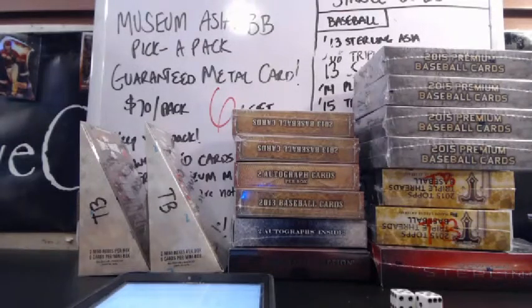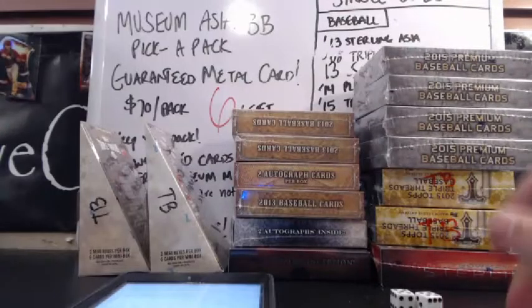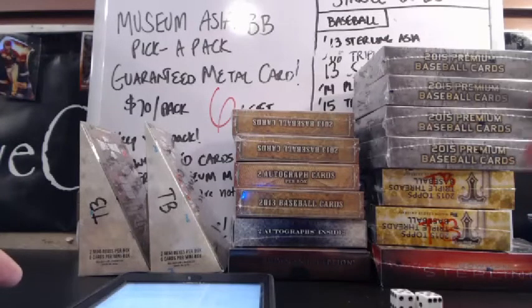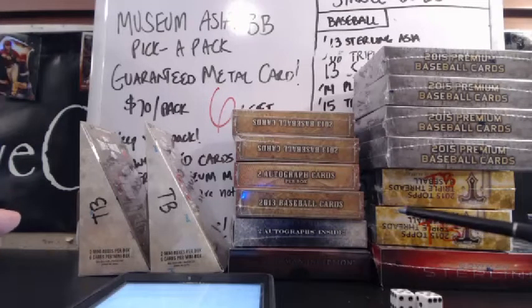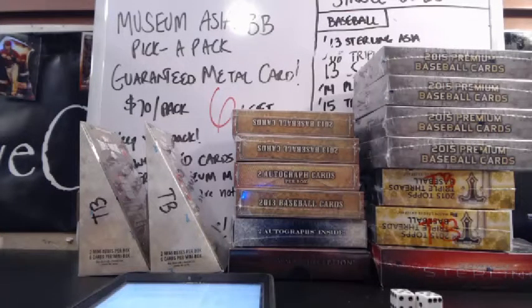This is Larry. We are doing table break number 43. This is a 15-box baseball table break. We've got two boxes of 08 Triple Threads, four boxes of 13 Supreme Asia, one box of 13 Sterling Asia, four boxes of 15 Supreme, two boxes of 15 Triple Threads, one box of 15 Inception, one box of 15 Five Star.